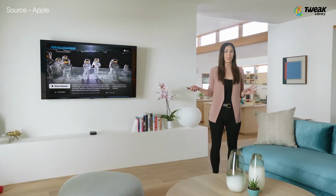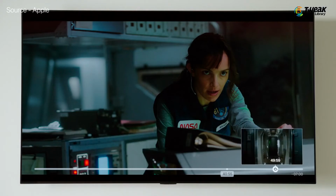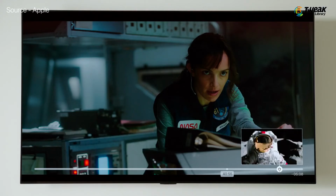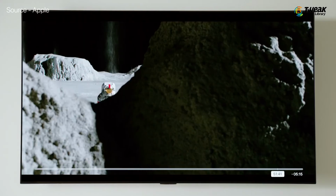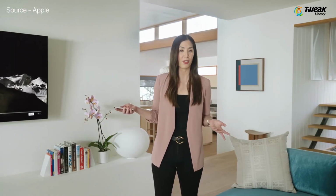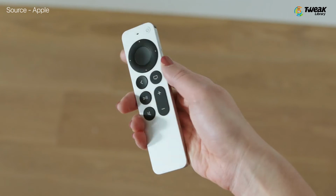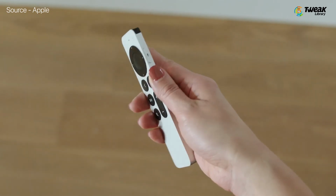And we did something pretty cool with the outer ring. We've given it a new circular gesture that turns it into a jog control. Perfect for finding just the scene you're looking for. We've also made it the only remote you need for your TV. It now has a power button that controls your TV's power and another for mute. And we've moved the Siri button to the side, just like on your iPhone.